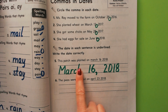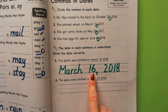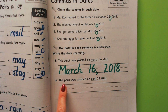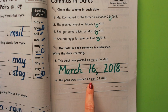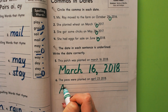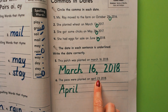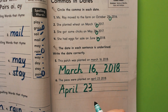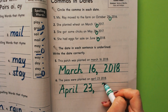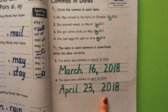This patch was planted on March 16th, 2018. I hope you remembered your comma and your finger space after your date. Okay, last one. The peas were planted on April 23rd, 2018. Okay, April 23rd, 2018. That has problems. April's a month, and they did not capitalize it. So I'm going to change that lowercase a to a capital A. Now it's correct. April 23rd. So I got to put a finger space between my month and my date. And oh, they didn't put a comma, so we're going to put a comma and a finger space and write 2018. April 23rd, 2018.